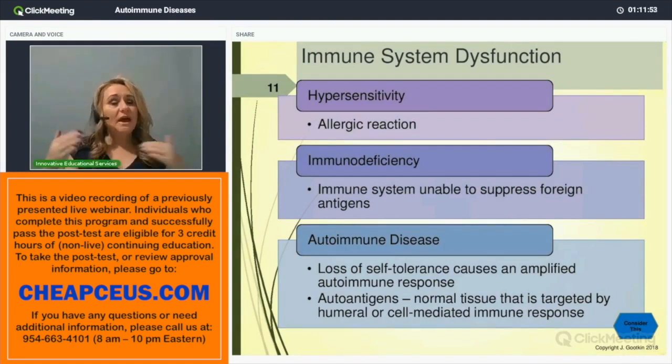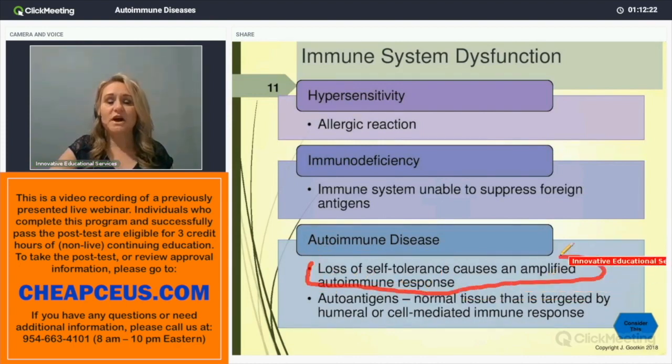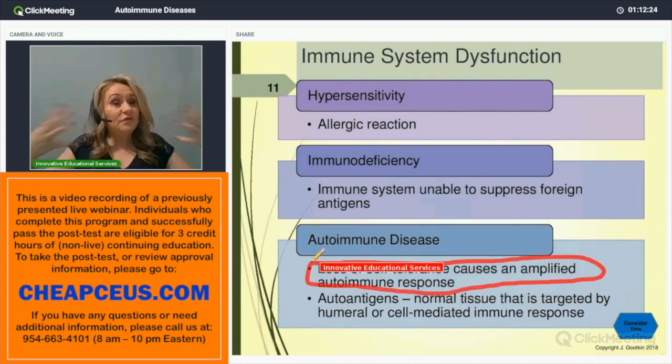There are many different categories. We may just have hypersensitivity, your typical allergic reaction that activates your histamine, maybe to dust or pollen. Then we have a category of immunodeficiency, where the immune system doesn't have the cells available in order to suppress foreign antigens, such as HIV, hepatitis. And then we have autoimmune disease, where we are focusing today, which is that loss of self-tolerance, and we have that amplified autoimmune response.